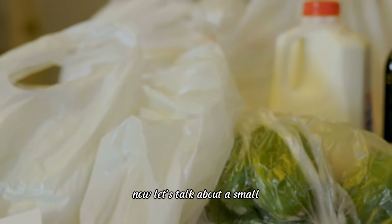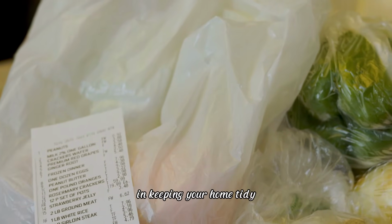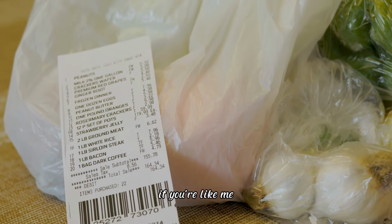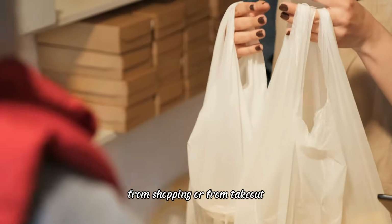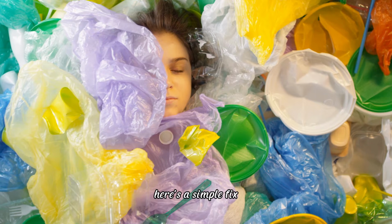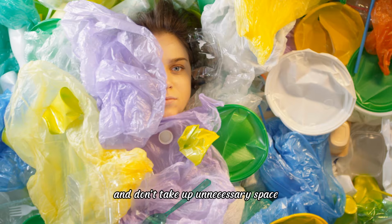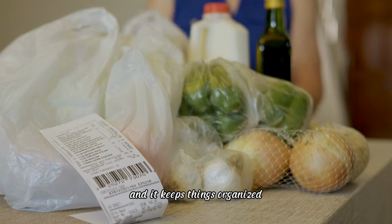Now let's talk about a small but super effective habit that can make a huge difference in keeping your home tidy: folding and neatly storing plastic bags. If you're like me, you probably end up with a pile of plastic bags from shopping or from takeout. They often just get shoved into a drawer or stuffed in a corner, right? And suddenly, you have a mess of bags that's impossible to deal with. Here's a simple fix. Take a minute to fold them neatly after you use them so they're easier to store and don't take up unnecessary space. It's a super easy habit to build and it keeps things organized.